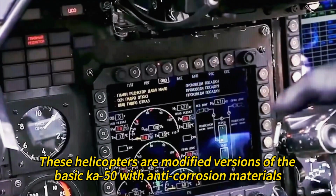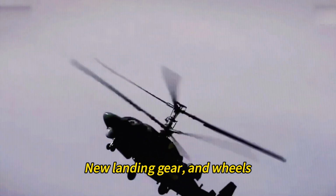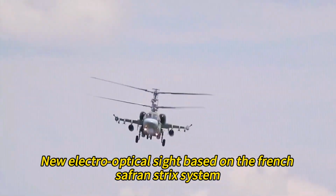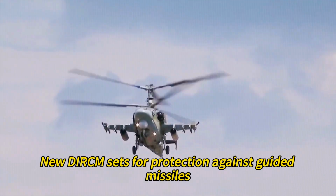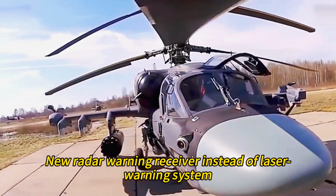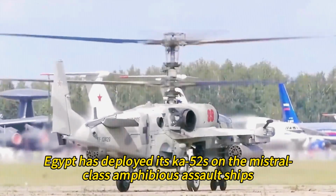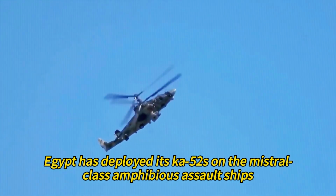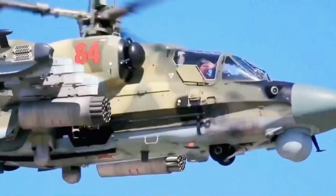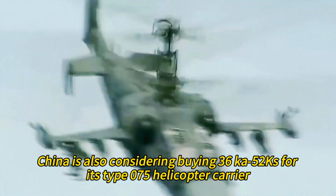These helicopters are modified versions of the basic Ka-52 with anti-corrosion materials, reinforced fuselage structure, new landing gear and wheels, updated avionics and cooling system, new electro-optical sight based on the French Safran Strix system, new DIRCM sets for protection against guided missiles, new radar warning receiver instead of laser warning system, new President-S airborne defense systems instead of Vitebsk system. Egypt has deployed its Ka-52s on the Mistral-class amphibious assault ships that were originally built for Russia, but sold to Egypt after the annexation of Crimea. According to some reports, China is also considering buying 36 Ka-52s for its Type 075 helicopter carrier.